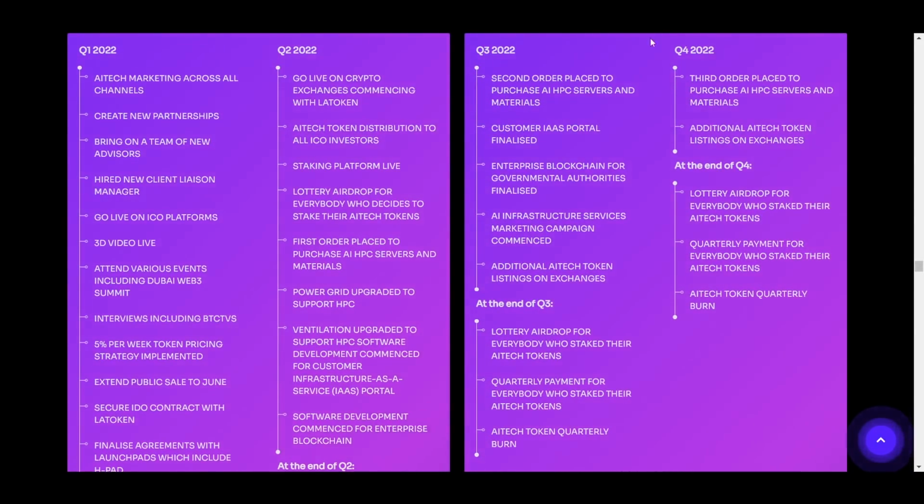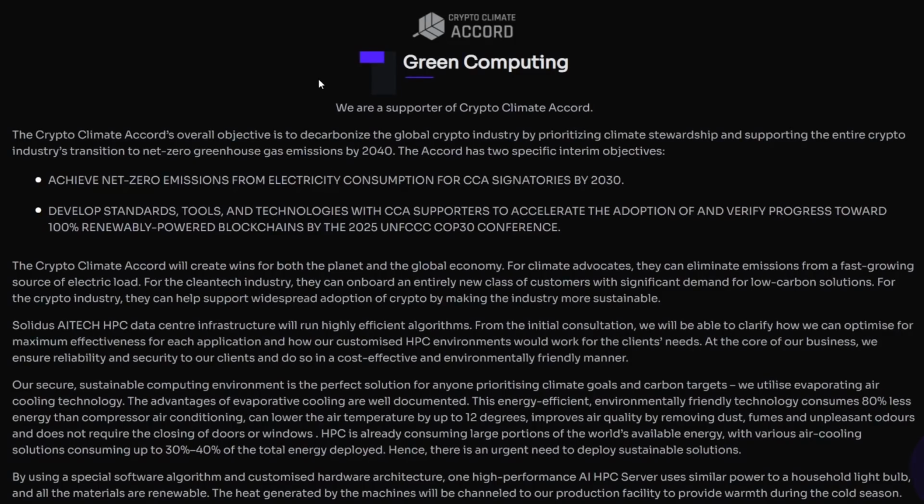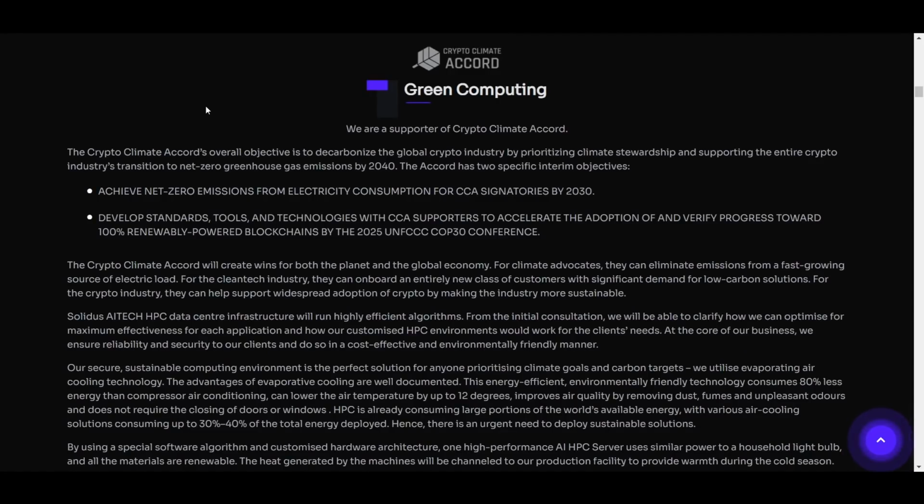Another important aspect of Solidus AI Tech is that they are supporters of the Crypto Climate Accord and share their objective to decarbonize the crypto industry. I'm sure many of you have seen people use the argument that crypto is bad for the environment as a reason to not support it, so it is good to see this project getting ahead of that and supporting a cause that is good for the entire industry. Additionally, as I mentioned earlier, AI Tech is expected to run their HPC center far more efficiently than the industry average, so that is an area in which they are also being environmentally friendly.